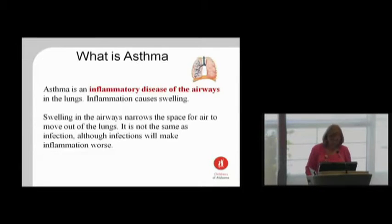So how does asthma affect the lungs? The primary problem with asthma is it's an inflammatory disease of the airways, or air tubes, in the lungs. And this inflammation causes swelling. Swelling in the airways narrows the space for air to move out of the lungs. It's not the same as an infection in the lungs, but an infection in the upper airway will often trigger and make inflammation in the lower airway worse.